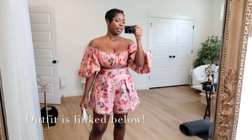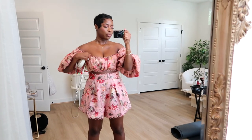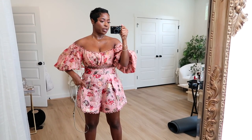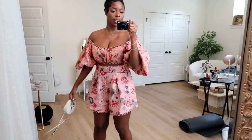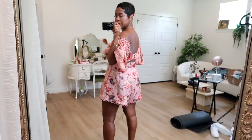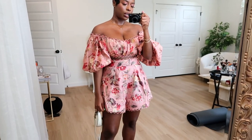It's been a process. So this is the full look from Saks. Zimmermann top and Zimmermann shorts. I absolutely love this outfit. Zimmermann makes just the perfect summer pretty things. I love the shorts. They're just so easy, cute. This is similar to that white Zimmermann top I have that I wear all the time. Easy, comfortable, super feminine.